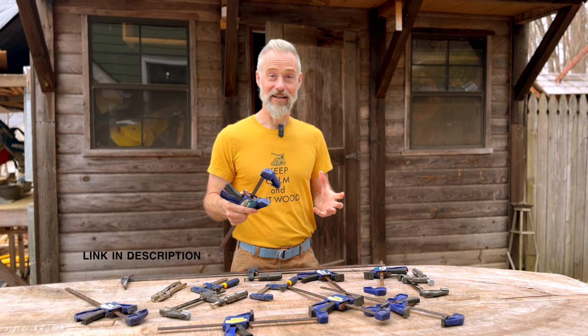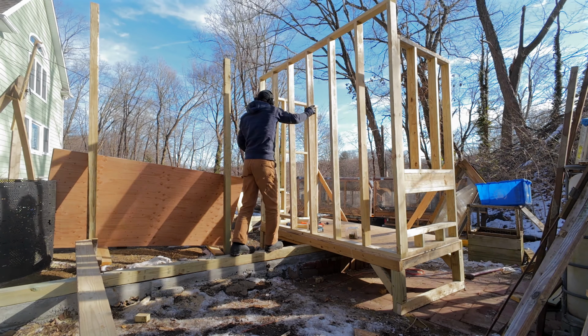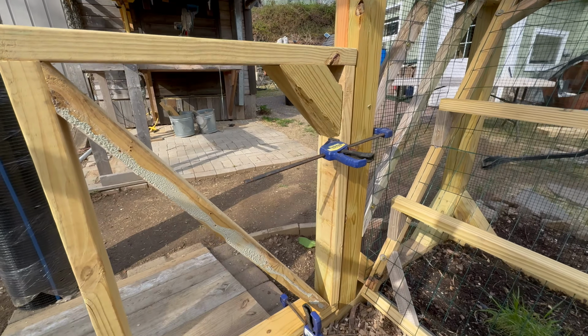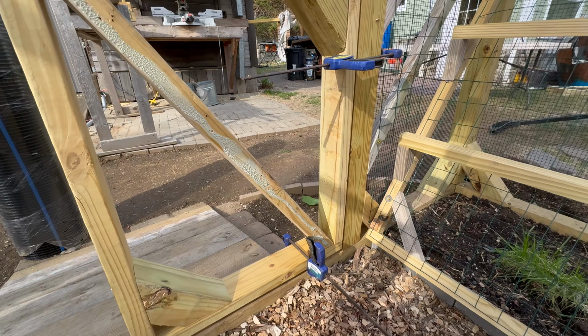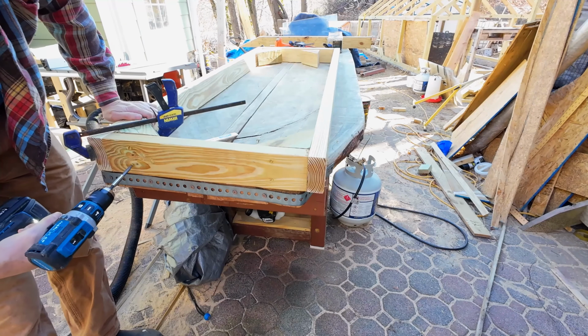Is there a storm that just suddenly blew up and you're trying to get a tarp to cooperate? Boom, clamp the corners down. I was recently framing the chicken coop. I tilted up a wall and I need that wall to stay in place while I screw it. Well, boom, clamps. So clamps are great. They don't wander off. They don't complain about just standing there and doing that one thing you need them to do. So you can't have too many.